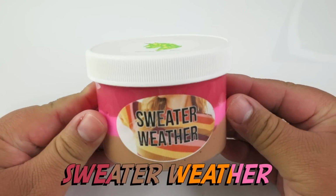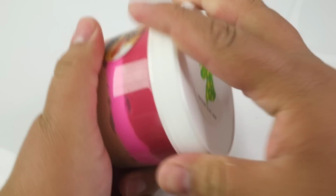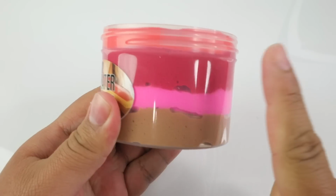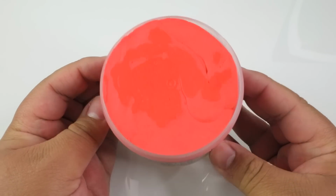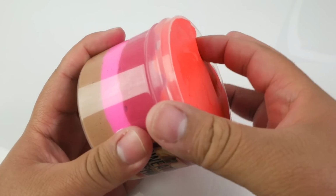Alright, so the first slime in the restock is called Sweater Weather. This one's really cool. It's actually a DIY clay slime with cloud cream, so each layer is different. We have a brown cloud cream, pink clay, a raspberry colored cloud cream, and then orange clay on top of that. And it's super cool because it's something different. You get 2 pieces of clay instead of 1, and it's kind of sandwiched differently. I just think it's really cool.